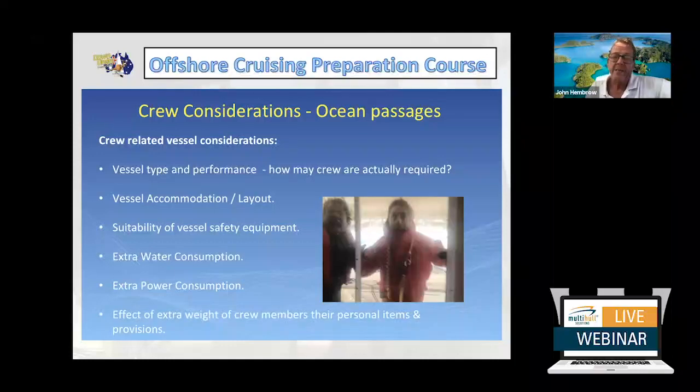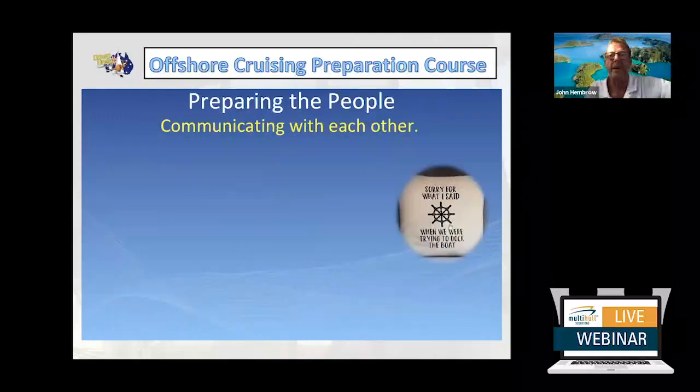The effect of the extra weight of the crew members and their personal items and provisions. Can I bring my bike, my surfboard, my guitar? All of these things, especially if we're sailing performance catamarans, have an effect on the vessel's performance and the comfort of the voyage. So lots of stuff to consider. I've done an article on this. Again, it's available to people who choose to do our offshore cruising prep course that really gets into the nitty gritty of it.